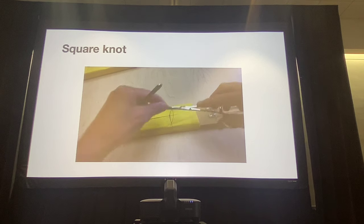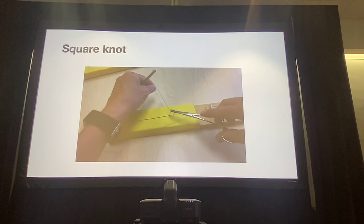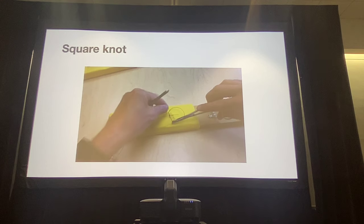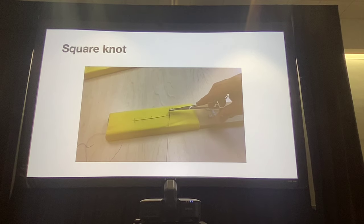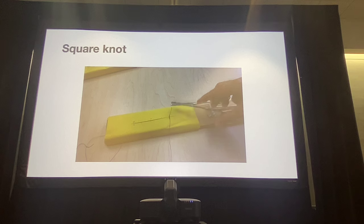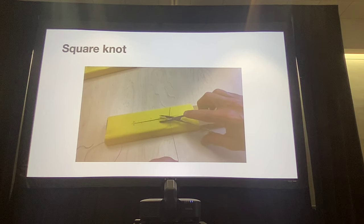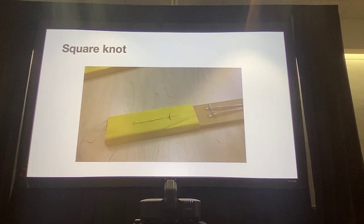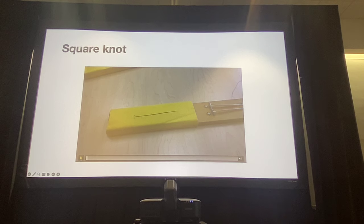We're gonna play the video several times, so don't feel like you have to get it on the first go around. And feel free, if you wanna start practicing, go for it. Start diving in. I'll replay the video another 2 times here, and then I'll walk around and we'll see how you guys are doing. Okay, and then cut the ends, and then that's your square knot. Let's play it again.